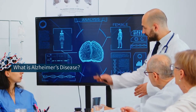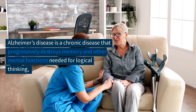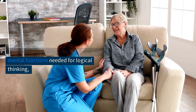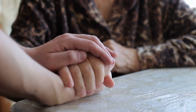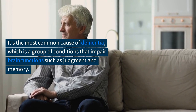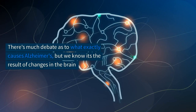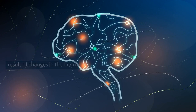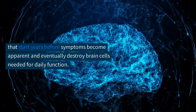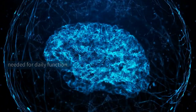What is Alzheimer's disease? Alzheimer's disease is a chronic disease that progressively destroys memory and other mental functions needed for logical thinking, communication, and motor function. It's the most common cause of dementia, which is a group of conditions that impair brain functions such as judgment and memory. There's much debate as to what exactly causes Alzheimer's, but we know it's the result of changes in the brain that start years before symptoms become apparent and eventually destroy brain cells needed for daily function.